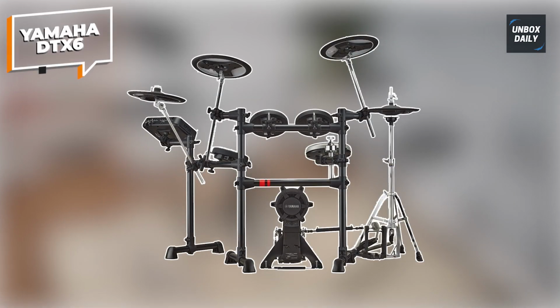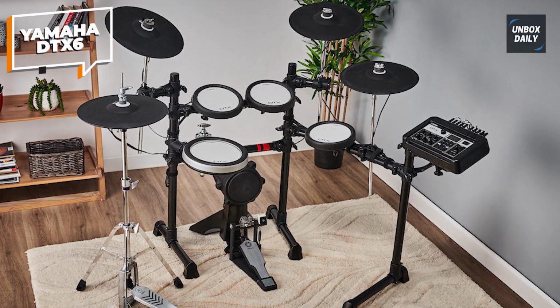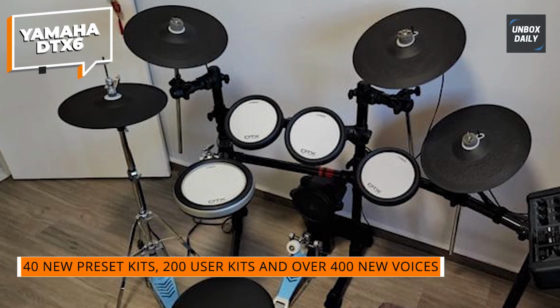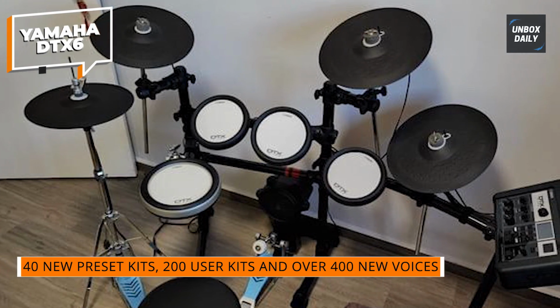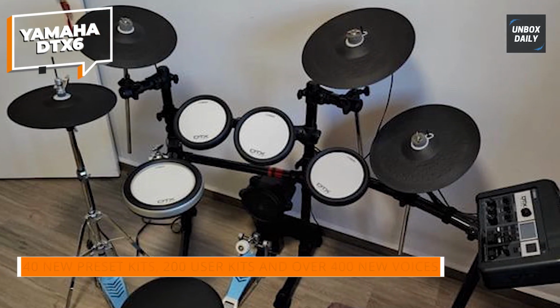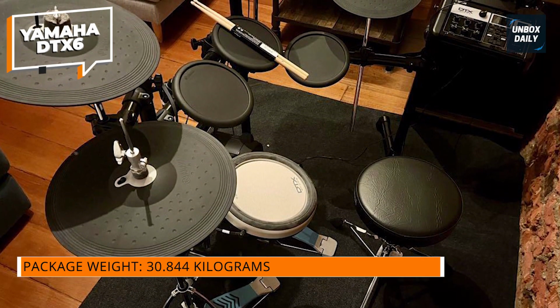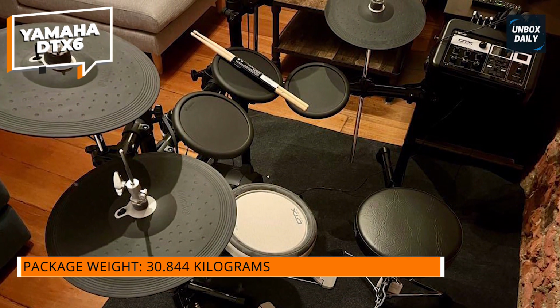Yamaha DTX6. If you're looking for a setup that offers fantastic sounds and lots of editing options, Yamaha's most recent electronic kit definitely checks all the boxes. There's plenty to be excited about, including one of the most comfortable bass drum towers we've tried, an acoustic-style hi-hat, and Yamaha's TCS silicone pads in the snare and tom positions.